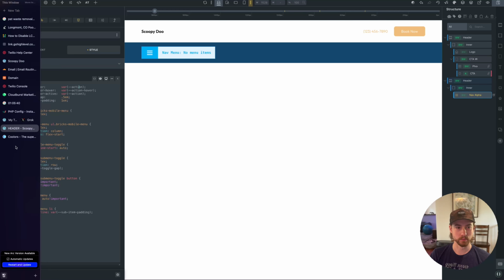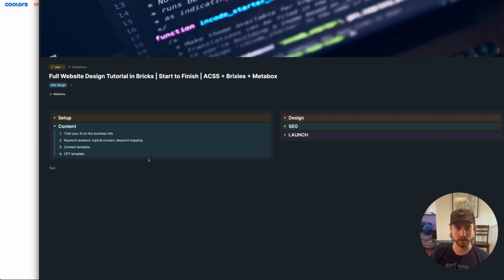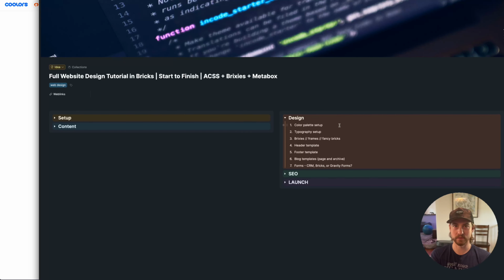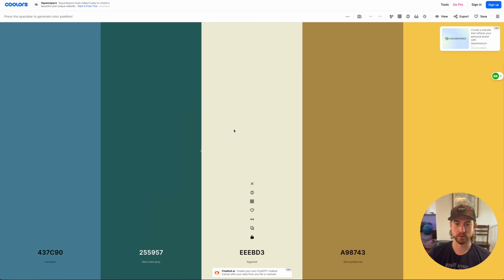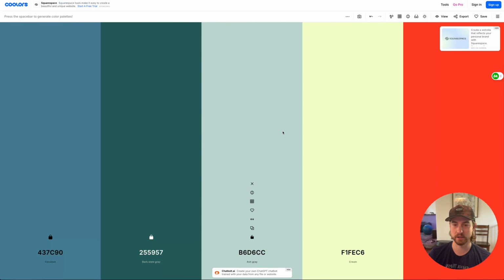Now, before we do that, this is again part of the setup, or rather part of the design that we've suddenly moved over into after the content, and that's the color palette. So before I get ahead of myself here, I like to use Coolors. And these actually already look pretty good. So this is a really cool website. You just hit spacebar and all of these will refresh. And you can lock colors that you like. So those two colors are quite nice. And then you can just keep hitting spacebar until you come up with a beautiful color scheme, full screen. You can see exactly how it's going to look.